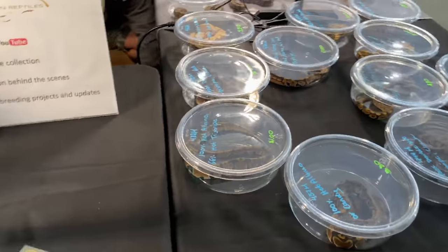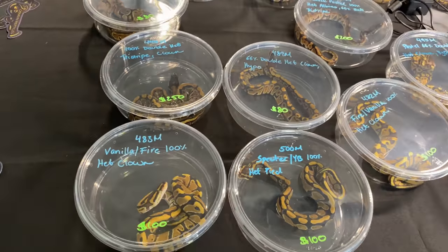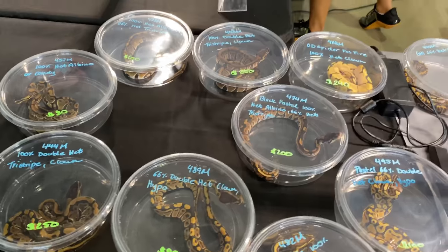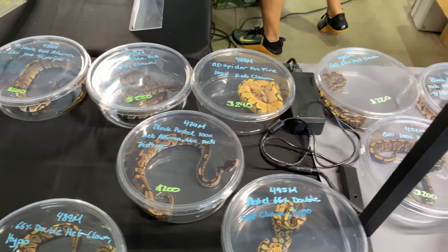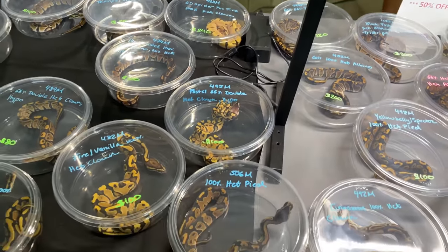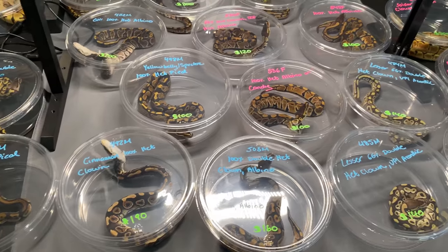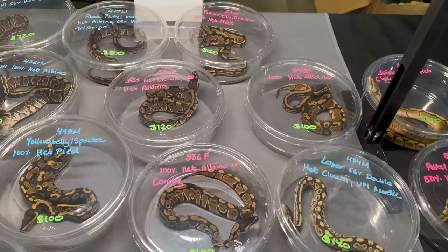And over here, we got the 50% off table. Some nice het clown stuff, het pied, some double hets. Really nice, and these are all 50% off these prices. So these are some really, really good deals. Lots of males, but they do have a few females too. So if you see anything you like, make sure you check out Osmond Reptiles.